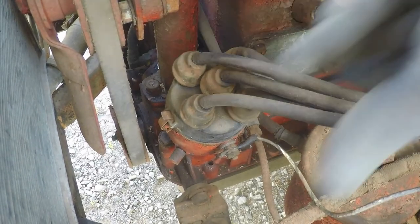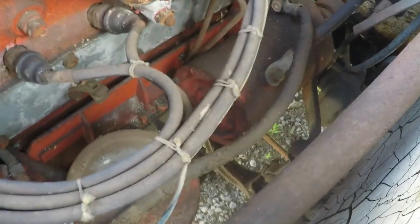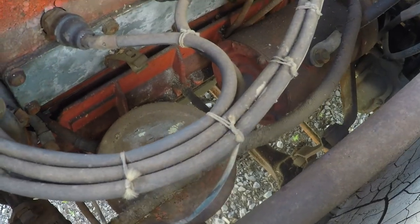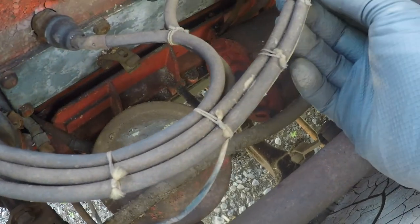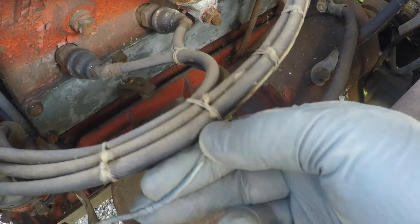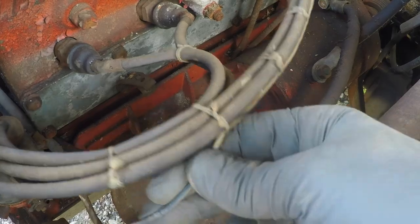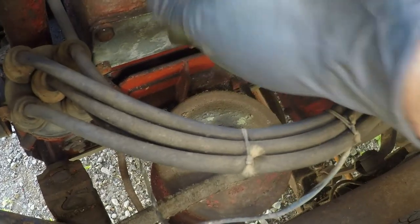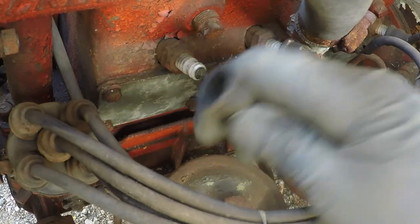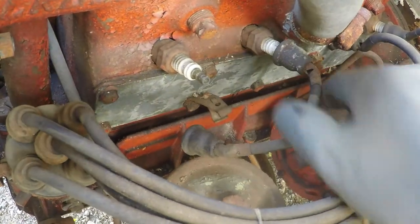Okay, here you go. I like how someone braided the plug wires. That's cute. Looks like the wrong type of wire for the coil. See how thin that is? That's not 6-volt wire, is it? I'll just yank one. Huh. Well, would not have expected that.